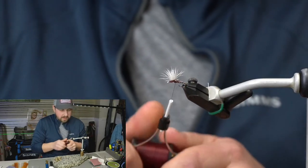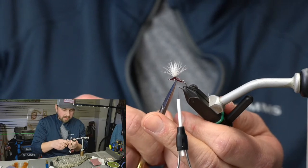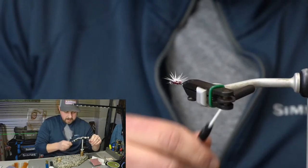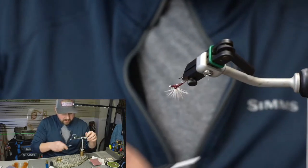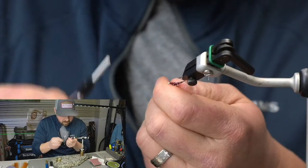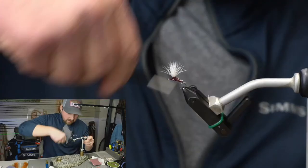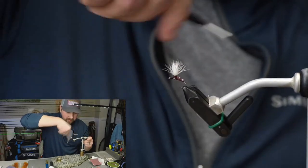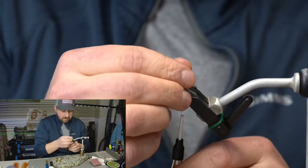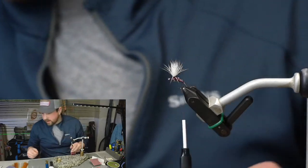For me, when I tie these in, I always have a trouble spot right here on the back side of the post, and I never see it unless I think about it, but we want to make sure we come in and cover that up so that white's not going to show through when we're fishing it. All right, that's good. We've got that locked in. Right when it starts to make that downward curve, we're going to just let our thread hang at this point. Got that wing all up and out of the way.